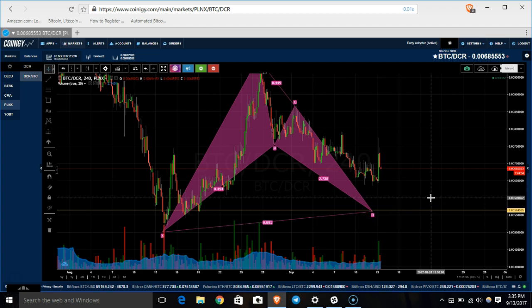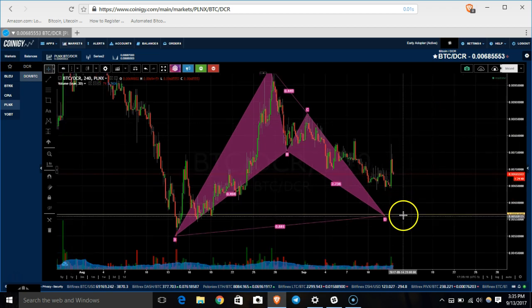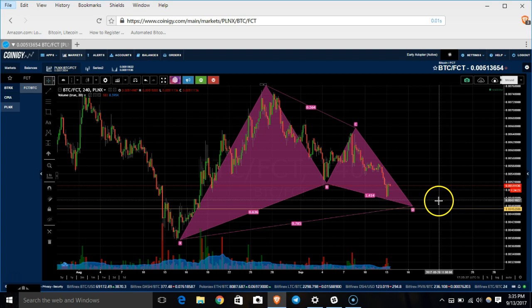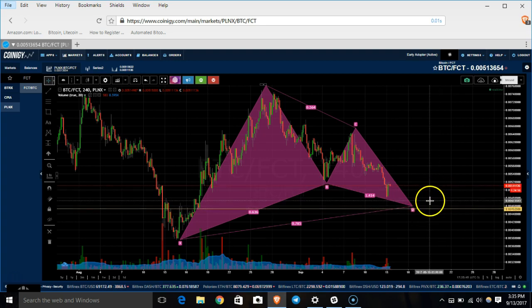I'll keep you guys updated in the Slack, but for me right now, I'm definitely keeping my eye on this. And Factom is another one that I'm looking at as well, coming down into this area. This one's actually getting pretty close. I have a limit order on this one, so I need to make sure it's in the right spot.